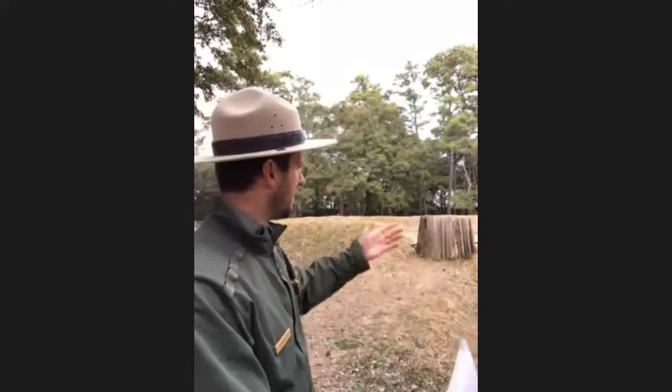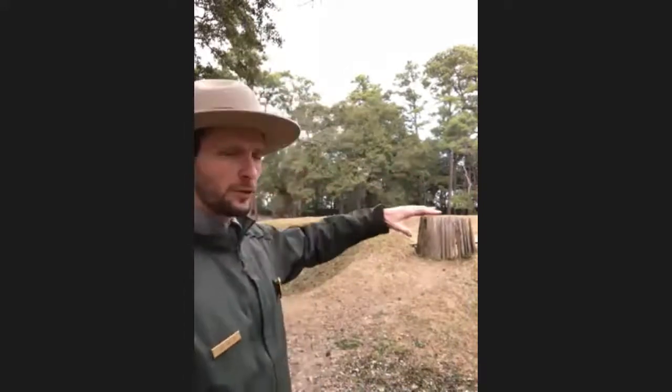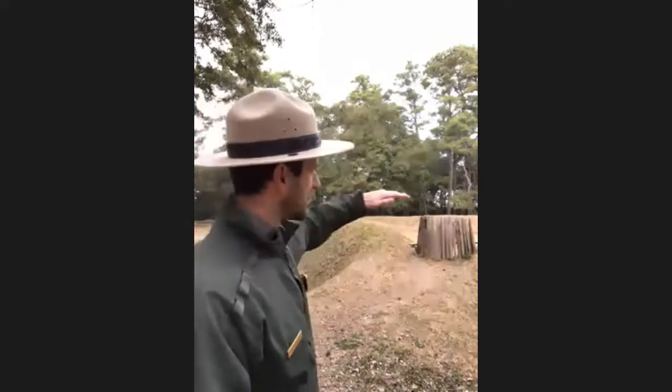Most likely it was built in 1585 by that first colony. And it was probably just a small defensive structure, maybe a couple of cannons mounted in it. This terrain would have looked very different at the time, and you would have been able to see out into the water, which is really not that distant. But with the trees, you are not able to see it today.